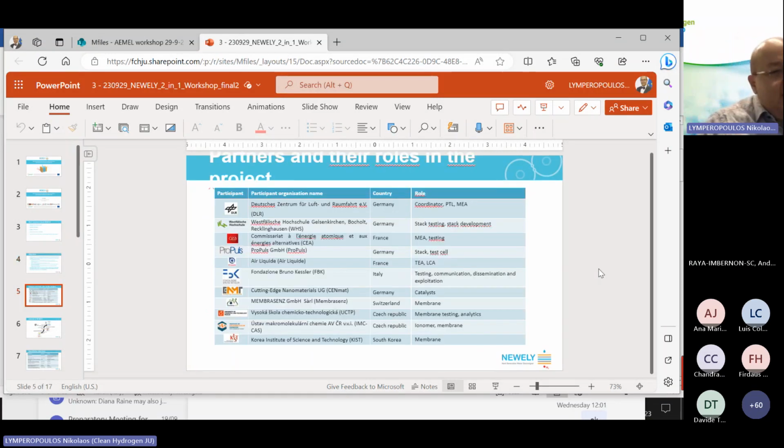Here is the list of partners. As I said, the project is coordinated by DLR. We have WHS, CEA, and there you can see their roles as well. Company PROPULS, ELECTROLYSIS, EPK, SENMAT, MembraSense, and 2 others. These last 3 institutes were the membrane guys: 2 institutes from Czech Republic and the KIST from South Korea.